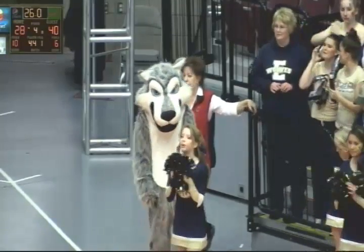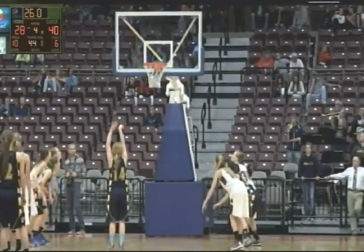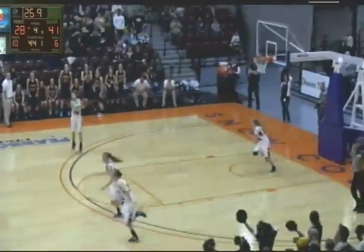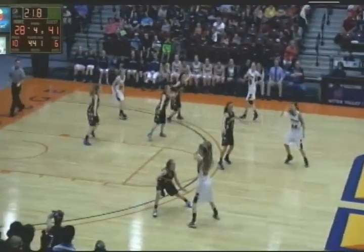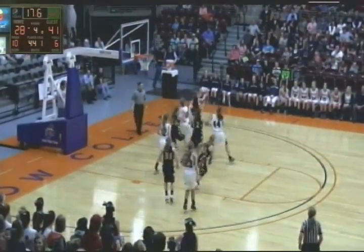North Sevier was able to get within reach, and they battled down to as close as 7 at one point in the second half. But wasn't able to get over that 5-point, the 7-point hump, actually. The second free throw is also good for Enterprise. North Sevier back down the floor. Three on the way. That one's going to be missed as well.